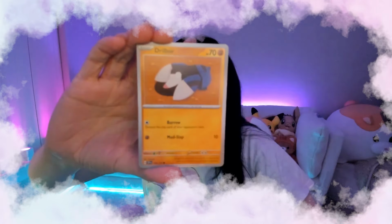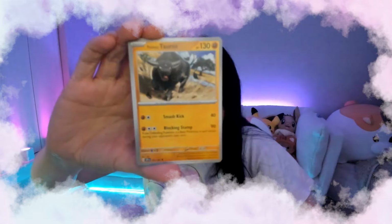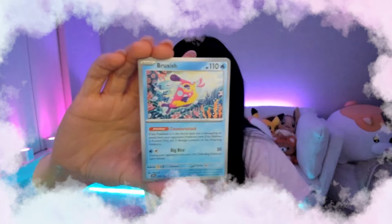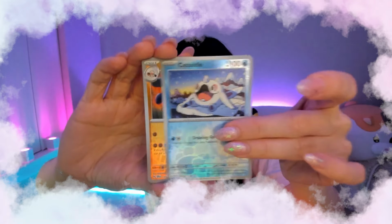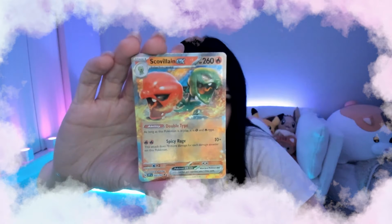Here we go. Here's your code. Duraludon. There's another Meowscarada. Drillbur. Quaxly. Tauros. Paldean Tauros. Bruxish. Turtonator. Grabbed. Another Skovillain. Darn it. EX. It's so ugly.